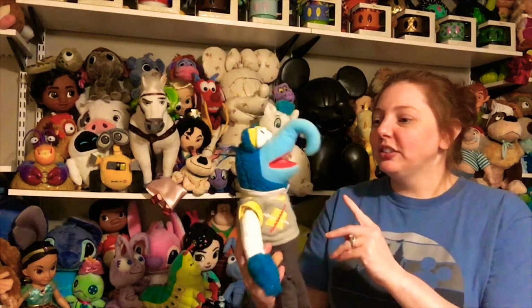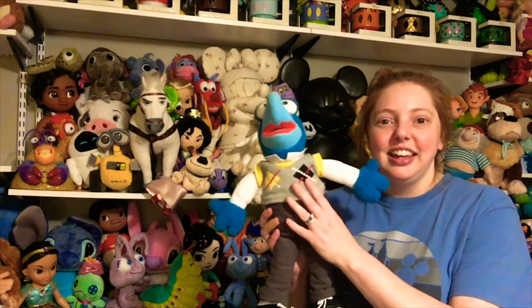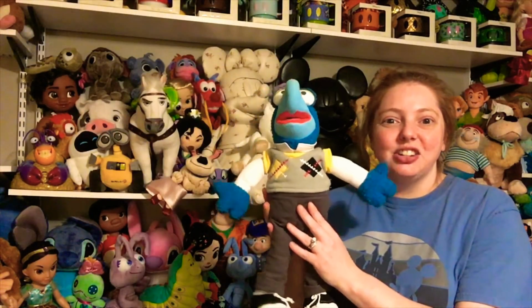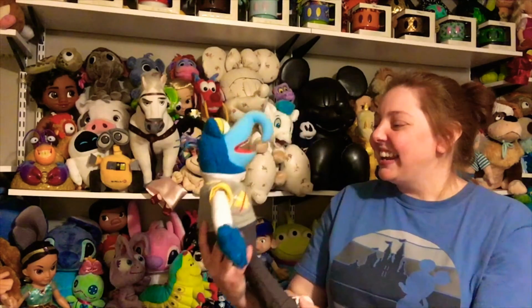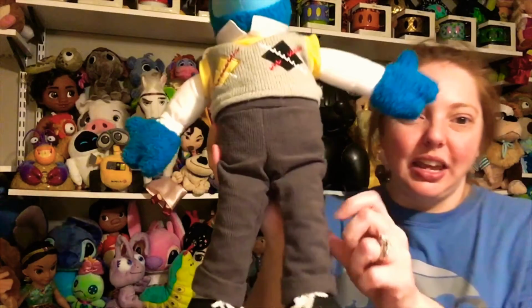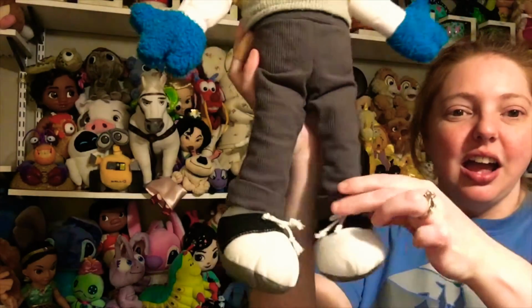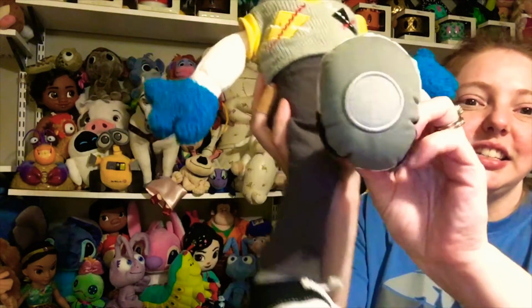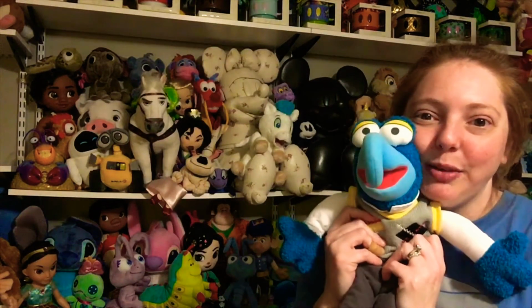Because he's so weird looking and a weird character, I think it's very ironic and funny that they have him dressed like this. He dresses like a normal person, but yet he's not normal. And I just think that's so funny. But his pants are gray, like corduroy, and his shoes are kind of like Saddle Oxford shoes, and he's got his Disney Store patch. And yeah, I love him so much.